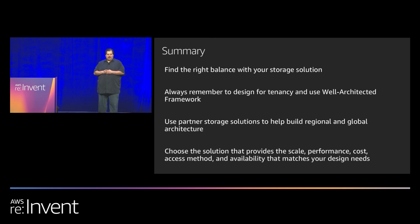So, quick summary. You want to find the right balance with your storage solution, right? That's why I mentioned right at the end, that's the theme throughout. It's not just about one storage solution solving all your problems. You want to find the right storage solution that's going to provide the right balance depending on what your SaaS application is, and you want to work with your SA or PSA to help you with that.